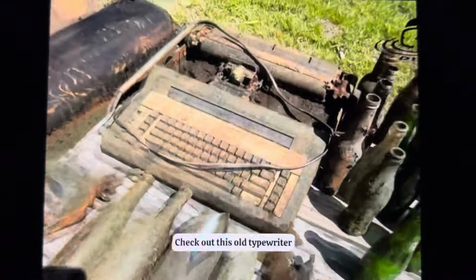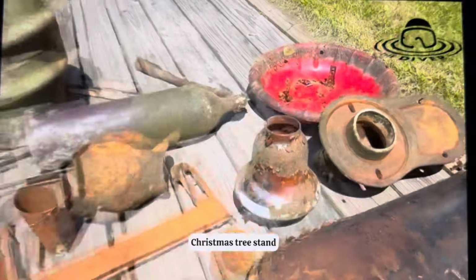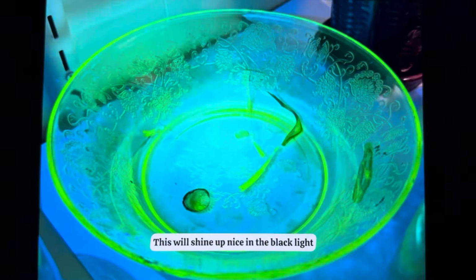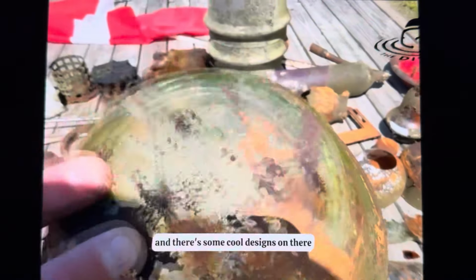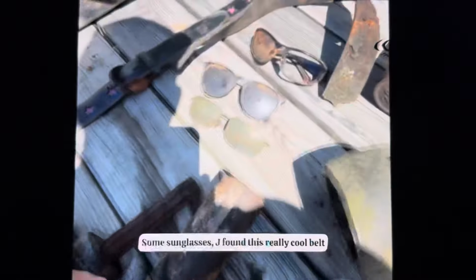Pulled out some lures. This musky lure has been down there for a while. Ain't no good no more. Broken glass. Check out this old typewriter. Wow! There's a fire extinguisher over there, Christmas tree stand. We got some uranium glass right here with a golf ball in it. This will shine up nice in the black light, and there's some cool designs on there. Dolly sweeper lid right there, piece of a roller chair, some sunglasses.